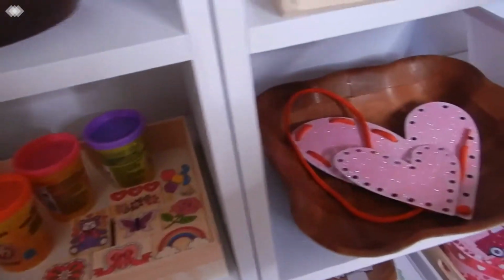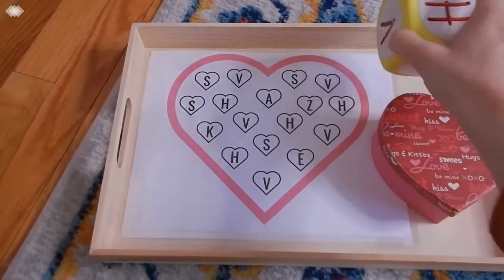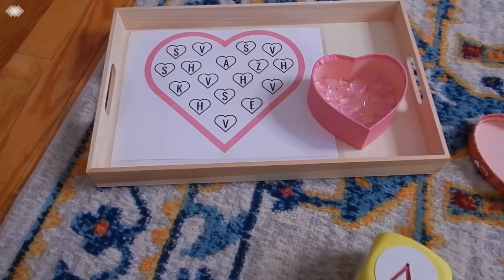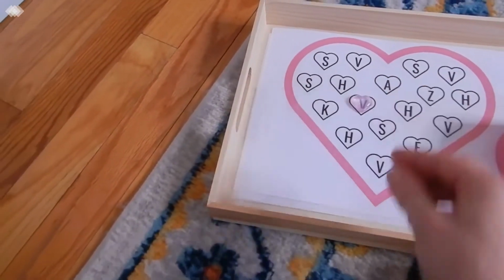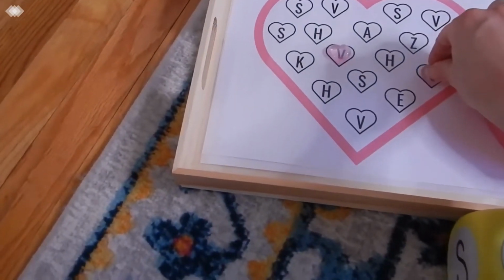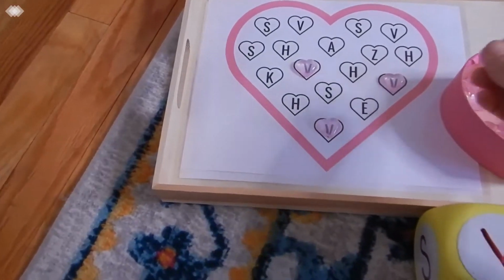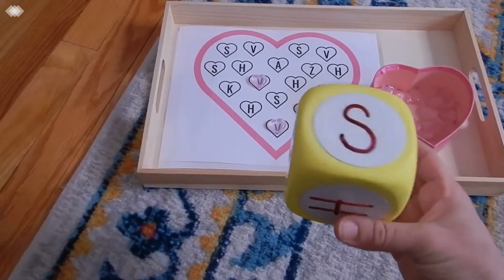All right, and then the next activity we have is letter recognition. I have a little die here, and then we also have some little heart-shaped gems. I would have my child roll the die, and she would get a V. So she would take a heart and place it on one of the V's. You could do this one by one, rolling the die, or they could place the hearts on all of the different V's that they could find. For really little ones, you could just have them fill up the card, working on their one-to-one correspondence.